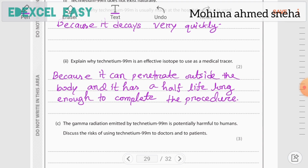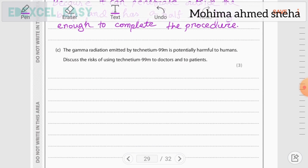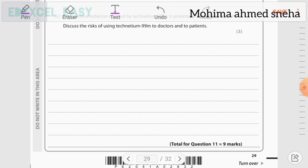The doctor should obviously maintain a suitable distance from the patient because the patient is releasing gamma radiation, and the gamma radiation can make his cells cancerous. So he should maintain a suitable distance from the patient to reduce the risk of developing cancers. So these are the possible reasons. Now let's write it down.